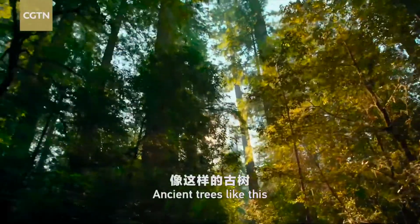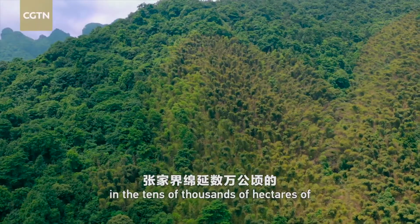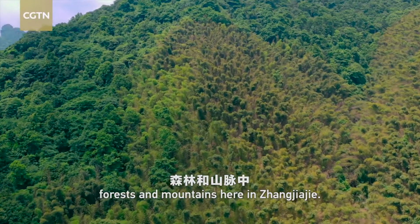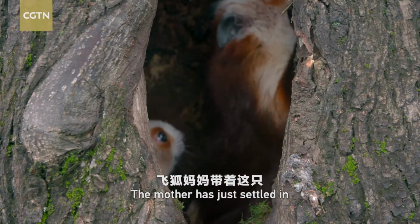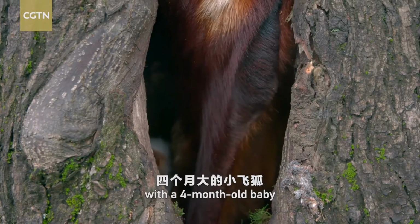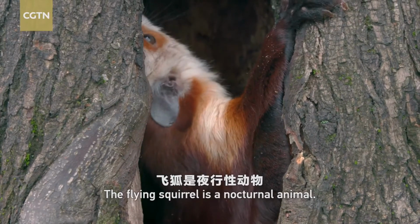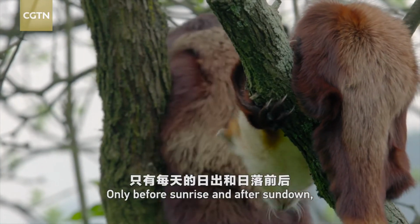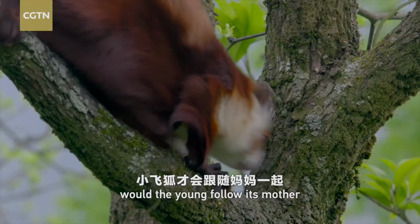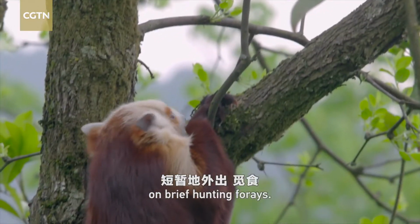Ancient trees like this are widely found in the tens of thousands of hectares of forests and mountains here in Zhangjiajie. The mother has just settled in with a 4-month-old baby in tow. The flying squirrel is a nocturnal animal. Only before sunrise and after sundown would the young follow its mother on brief hunting forays.